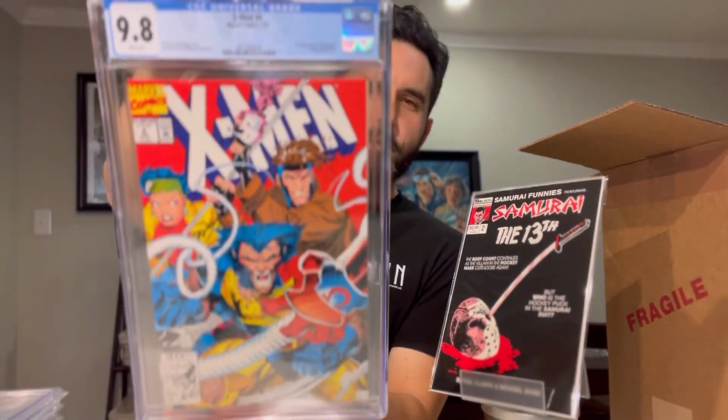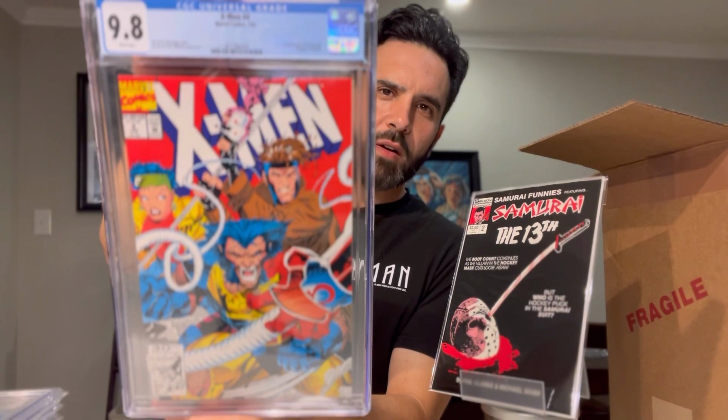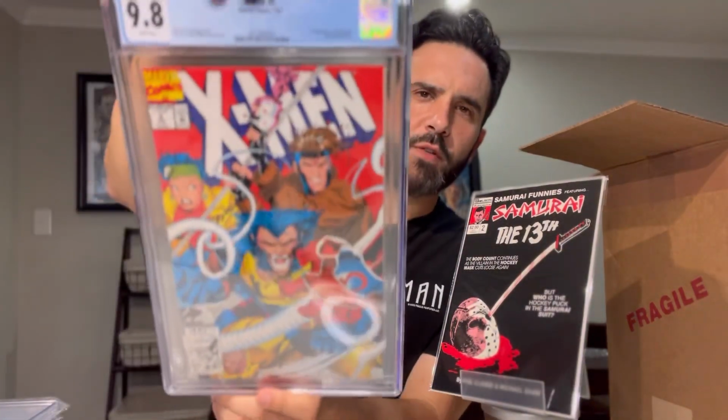X-Men number 4, first appearance of Omega Red in a 9.8. Next on the list, we had one more of those. X-Men number 4, first appearance of Omega Red.